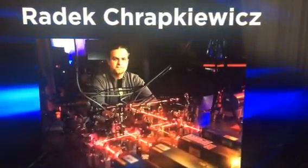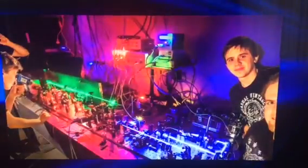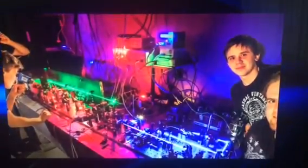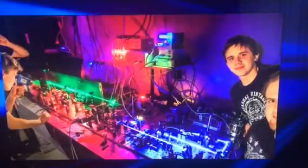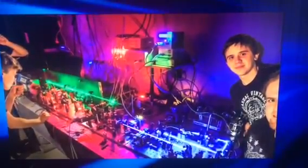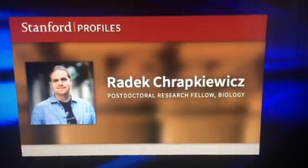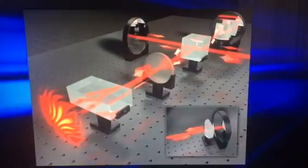And on July 20th of 2016, Radek Tropkiewicz used all these interesting intersecting lasers to come up with this really remarkable breakthrough that proves the point that there is a photon that is that same shape as these guys just discovered is the source of the universe. He's already become a postdoctoral research fellow at Stanford, and this is the core of his experiment.